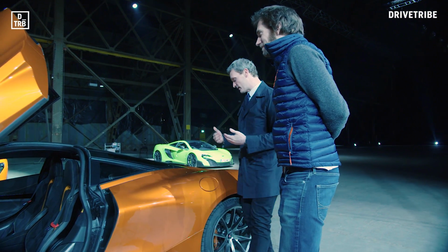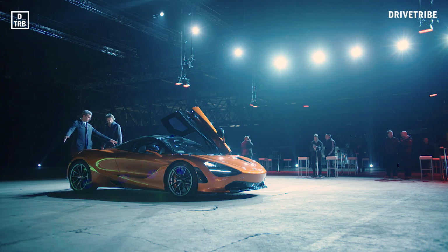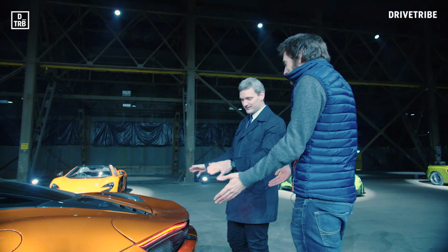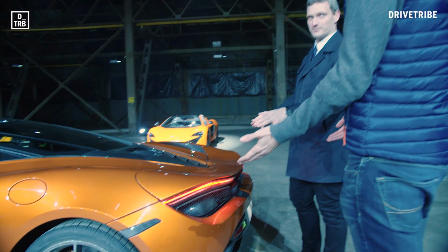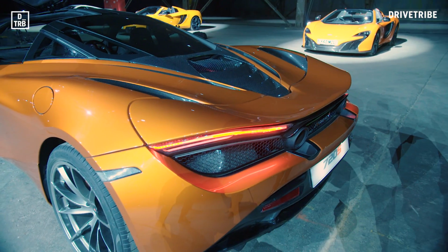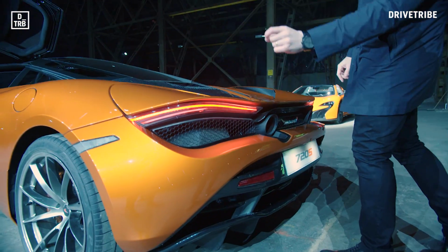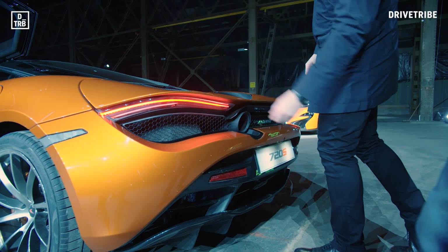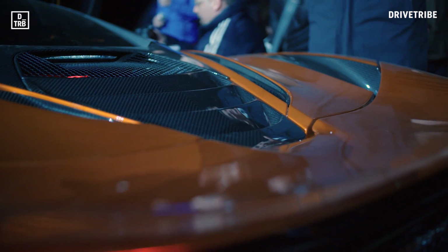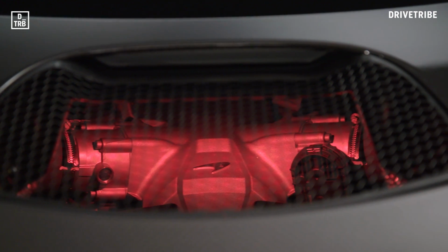And as we move further around to the back, you'll see we have this full width, fully integrated active rear wing and air brake. This is huge. It's absolutely enormous. It's even bigger than the 675 LT, isn't it? 30% more downforce than the 650. We also have the twin centrally mounted exhausts, LED light blades, 4.5mm thicker. And then up on the rear deck here, you can see into the engine bay, and it's also illuminated, so even at night you can see into that fantastic engineering detail.